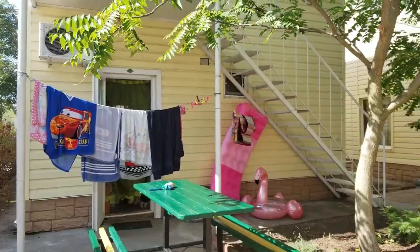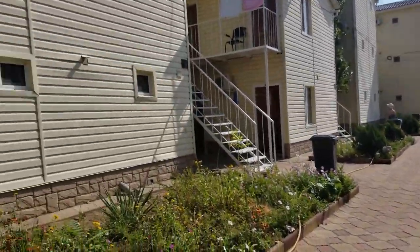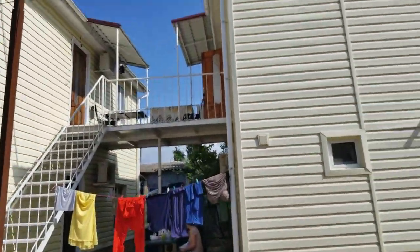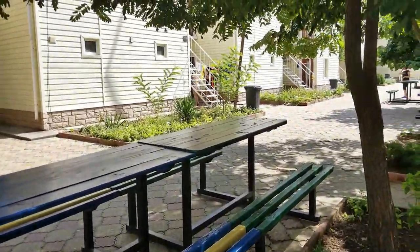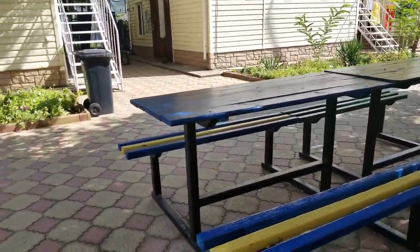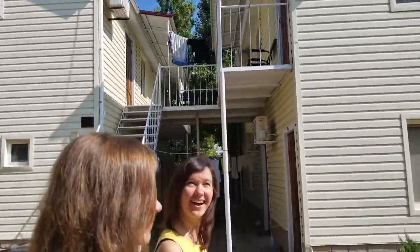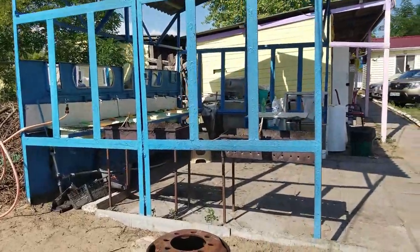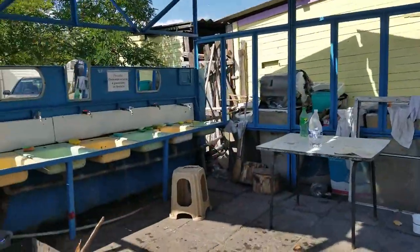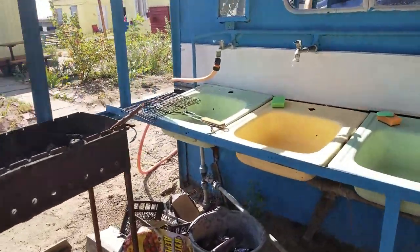You can hang your beach towels and your clothes here outside. And you can have your coffee here or ice cream with your friends here at the table. This is a summer sink here, and also you can grill meat here. You can wash your hands.